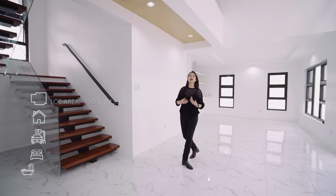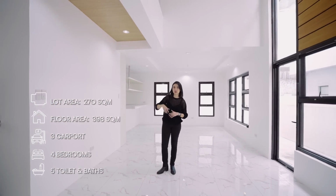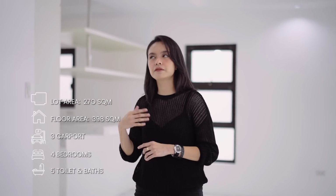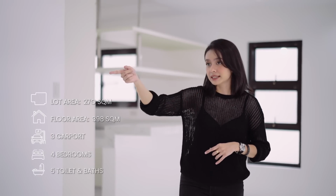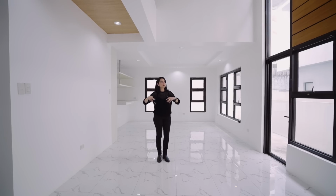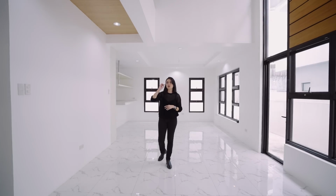270 square meters of lot area and then 398 square meters of floor area split between 2 levels. You have 4 bedrooms, 5 toilet and baths, and then 1 powder room right by the entrance. You have a 3-vehicle carport with an automated gate. You have staff quarters, and probably my favorite feature about this house is the fact that it is differently abled capable. So you have a ramp by the main entrance, and you have a bedroom right here on the ground floor. So if anyone were to need it, it's conveniently right there. And if you don't need it, it's still nice to have it and not need it, right?